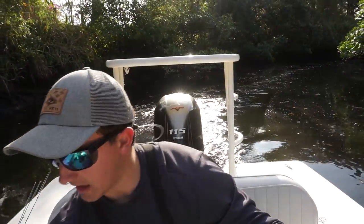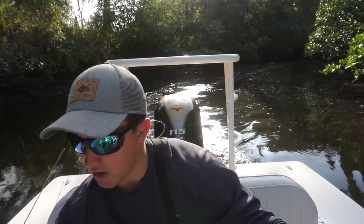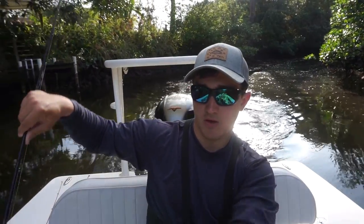I'm probably gonna start out flipping the little docks with the artificial shrimp. But then once I move on, I'm gonna start throwing some bigger swim baits right here, because I've picked up some really sick swim baits, honestly. I have a few. I'll show you one I've tied on already, though, if I can manage to not hit this mangrove.